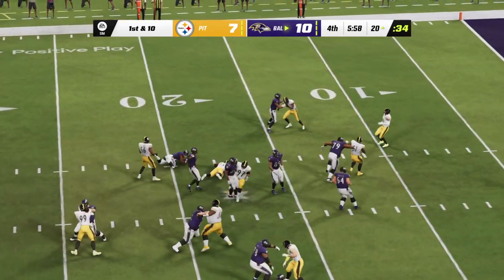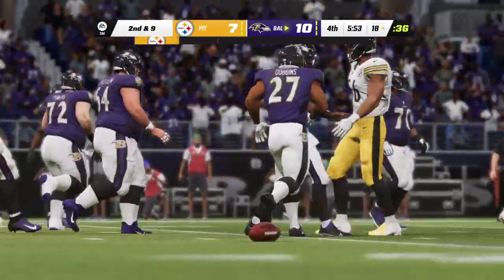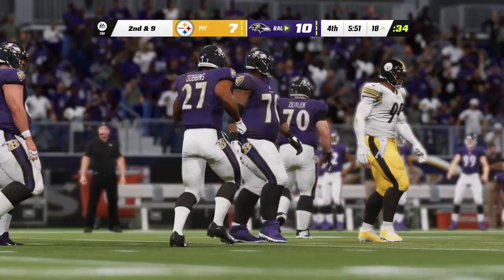Jackson with a handoff to Dobbins on the option. And he'll get this down only to the 18. Credit him with a 1-yard gain there to make it 2nd and 9.